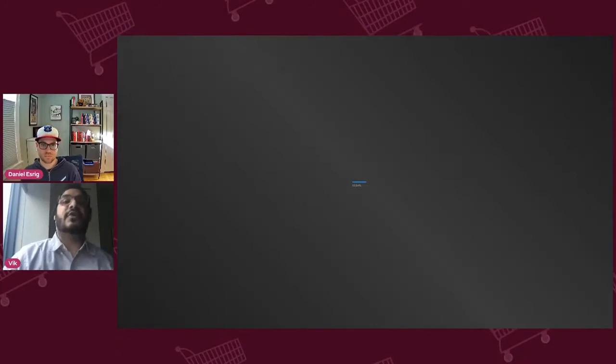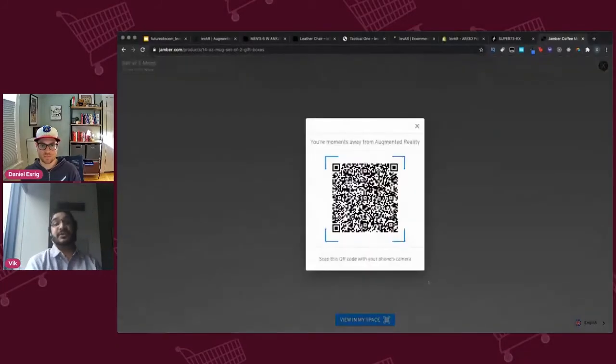So this is where I would invite all of you to go ahead and actually scan this QR code with your mobile device. Just open the camera app on your device and scan this QR code. And you can very easily just place it on your keyboard or on your desk in front of you.